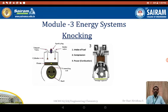Let us see how these both are different. Before going to the diesel engine, let us discuss what is knocking with respect to a petrol engine. Before discussing what is knocking, let us understand the working of an IC engine. The engine runs, or a vehicle runs, with four steps. So an IC engine works with four steps.